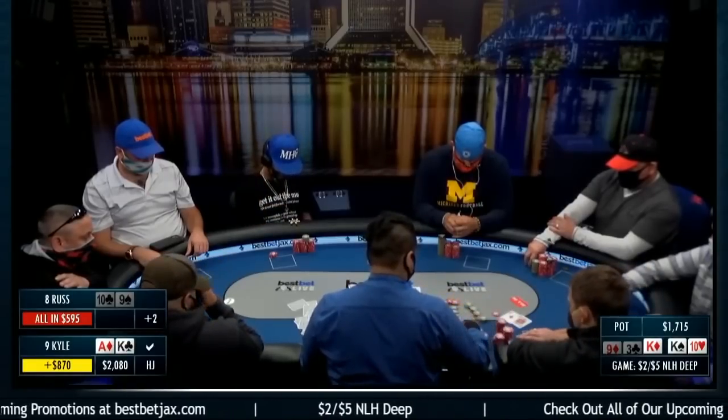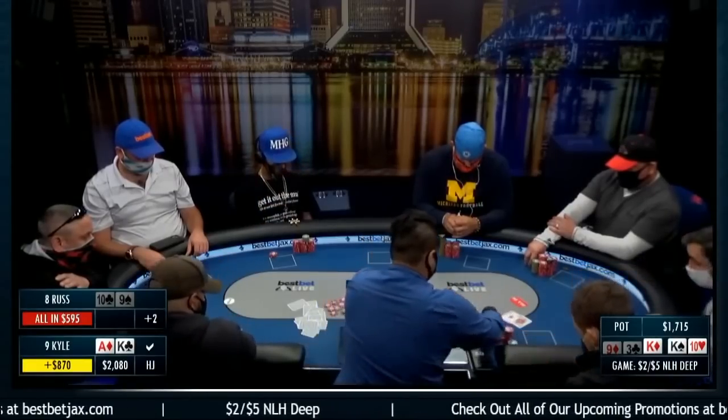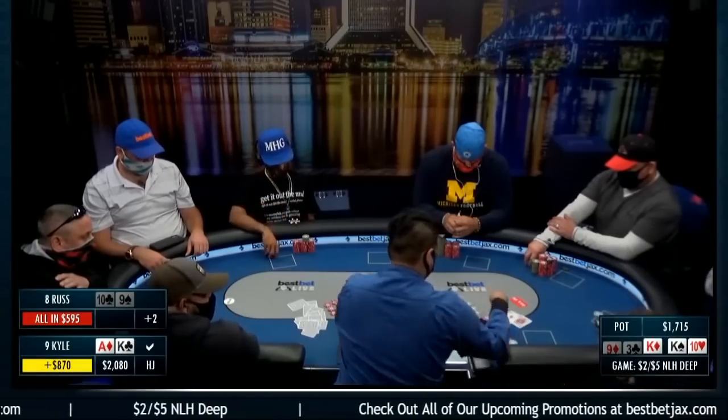Nice early gift from Russ. Looks like Russ was just trying to mix it up, get that action going nice and early. Big early double here for Kyle.